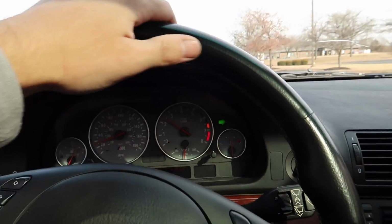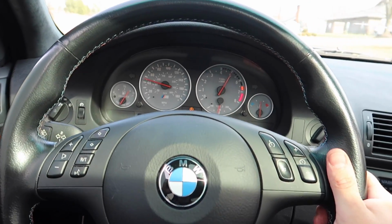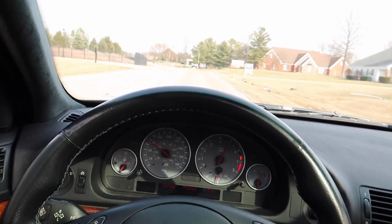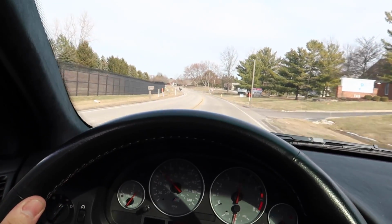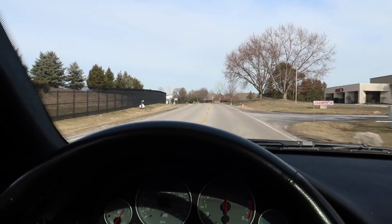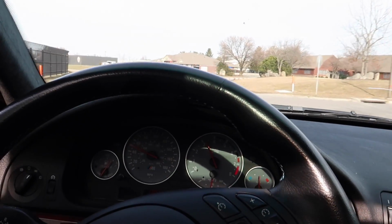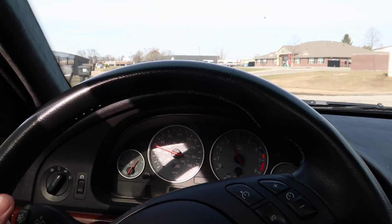Woo-wee. Ooh, little traction happening. Lack thereof, actually. God. See, even the M5 loves to take the turns. Although it is not a canyon carver, it likes these sweepers a little bit more.